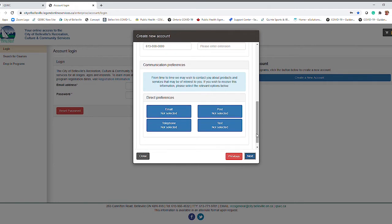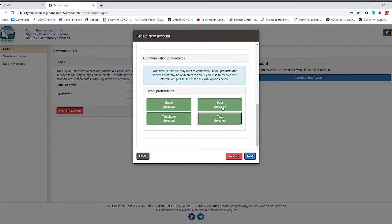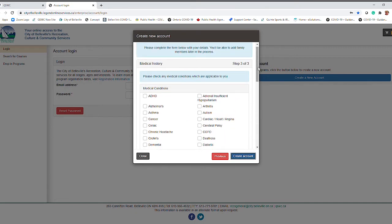So we have communication preferences, so different ways that we communicate with you. So you just need to select which ones that you're okay with us contacting you on. So Daisy is okay to be contacted by email, by mail, by telephone, and by text message. So here it's really important as well.